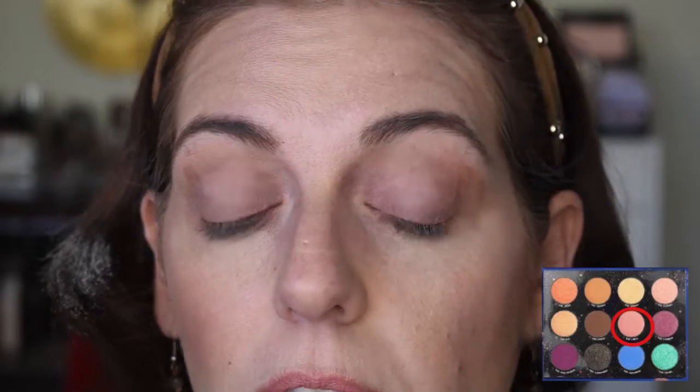So this is the Virgo. So this is the Libra. It's the base colour in the palette, so it's a nice nudie colour. It's got a slight pink undertone to it. Be a fine setting colour for all over your lid. Can't really see much, obviously, on my eyes as it's not an intense colour. This is the Libra.